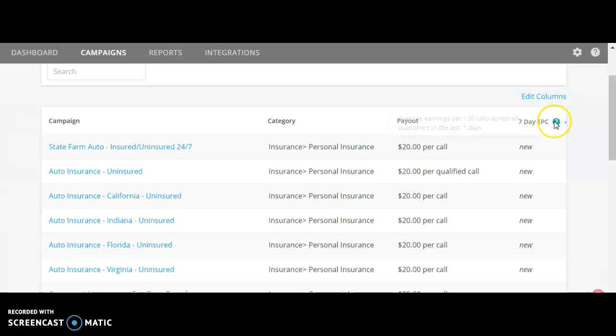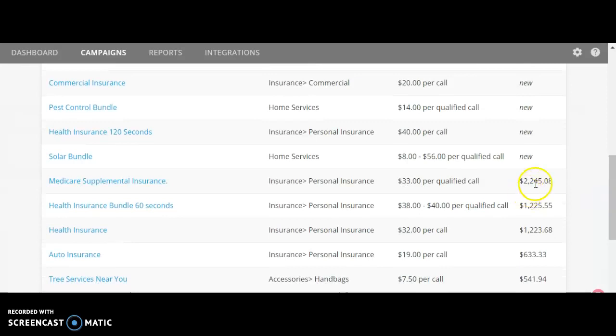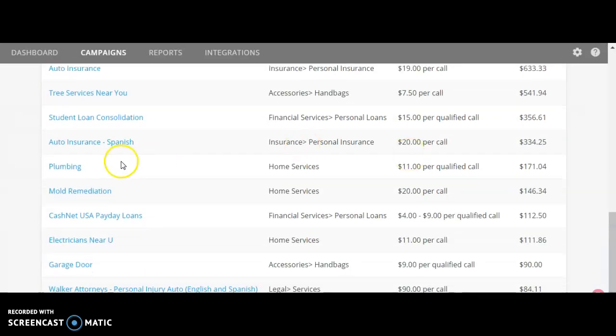The 7-day EPC is also very important to look at. This is the estimated payout per 100 calls. So the higher it is, the better. As you can see, the EPC for Medicare supplemental insurance is $2,245, which is extremely high, and it pays out $33 a phone call. So this may be one you're interested in. But I'm going to go to plumbing and show you guys how this works.